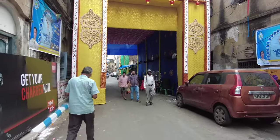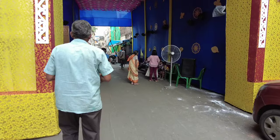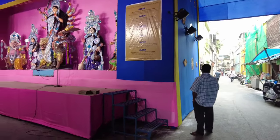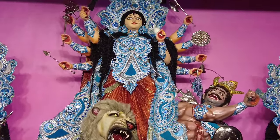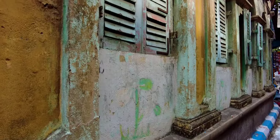Kolkata is not only about Rasgullas, Fuchkas and Durga Pujo. It also is the cultural capital of India and holds a very rich heritage. And in this part of central Kolkata, you will get to witness exactly that: the houses dating back more than 100 years.